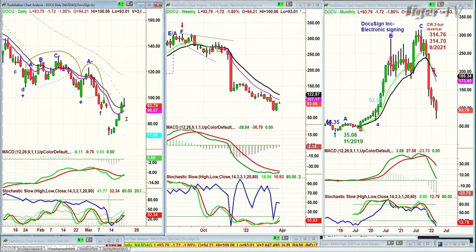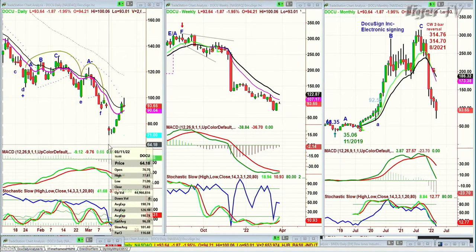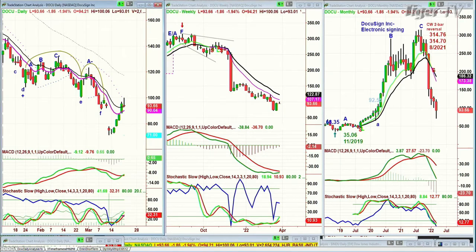If it can hold 88, in fact, if it can just touch 88 once, if it has to pull back but immediately go to 103 to 105, I'll say this is the first sign that I'm seeing that DocuSign could get off the bottom that it made. That was 7 days ago. It was at more than that. At 71, round number low.